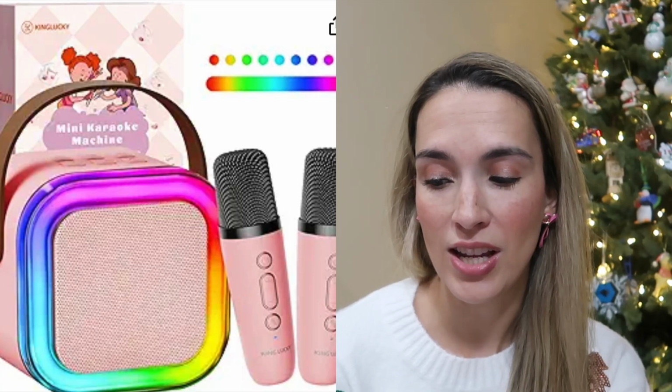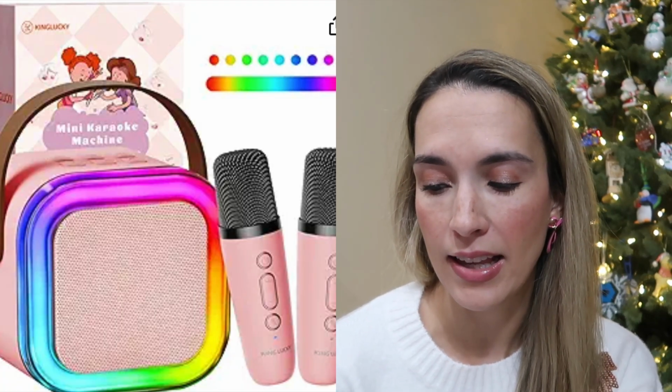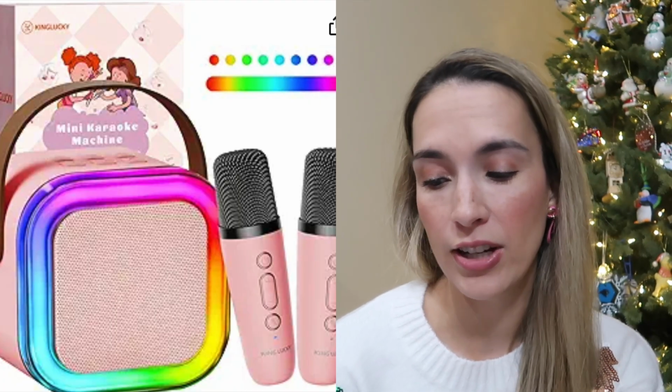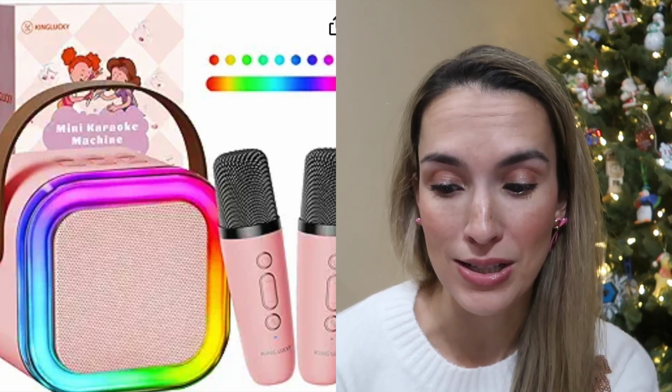Another item is the mini karaoke machine for kids. So this is good for Maddie's age all the way up. It has 2 mics that come with it, and they can connect it, I think, via Bluetooth. And this is just a fun gift. It says for 3 to 12-year-olds that they can have mini karaoke singing. My daughter absolutely loves singing, so this is a great gift.